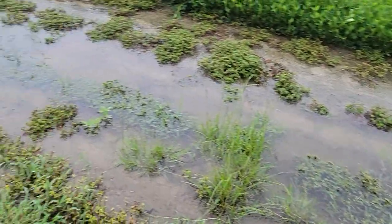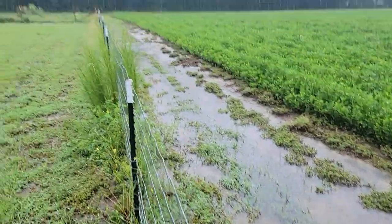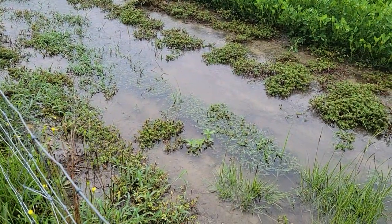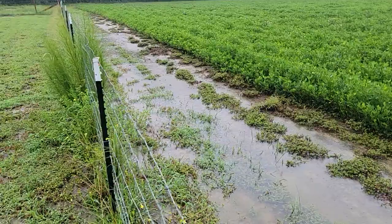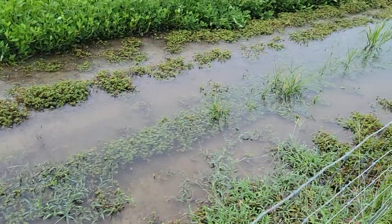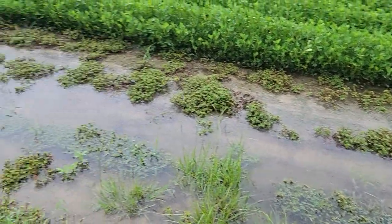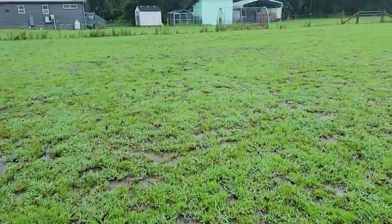The problem is, from this point here to probably about the end of the fence, it's almost dead flat. And once you get about to the end of the fence, then you have an actual slope on the swale. And so all of the water pools up right here because it just can't move very fast. So other than that, everything else looks like it's doing good.